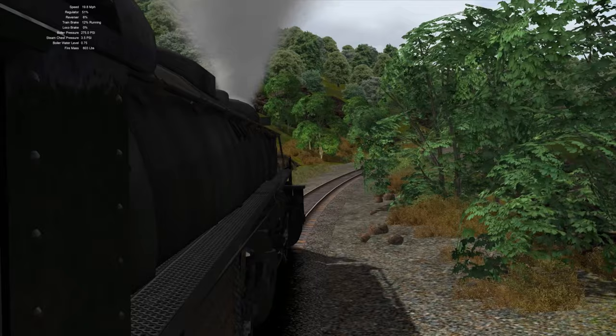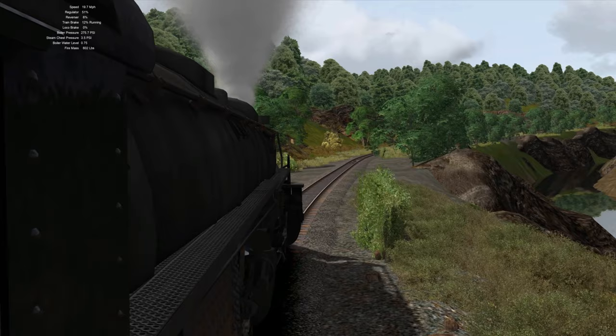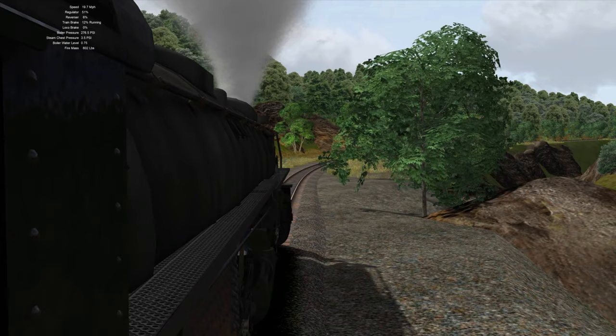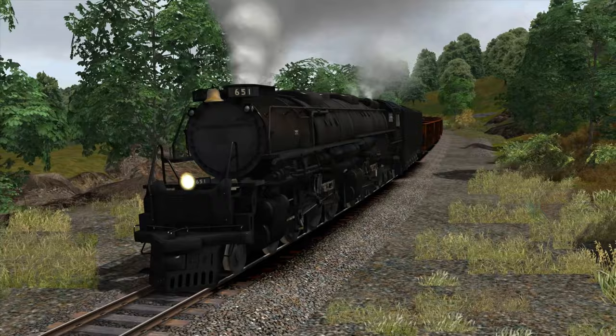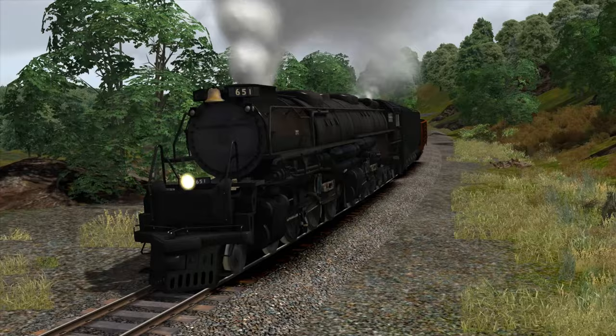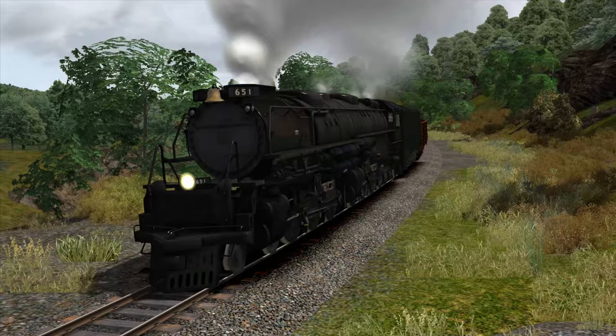Our heavy, heavy weight is sort of like a ship, like an aircraft carrier on the ocean. Our weight is just so great that we're plowing through, and it's harder and harder for us to be affected by gravity or by inclines. So that's a good thing. I think that's helping us keep that very low, that 5% reverser at the moment.